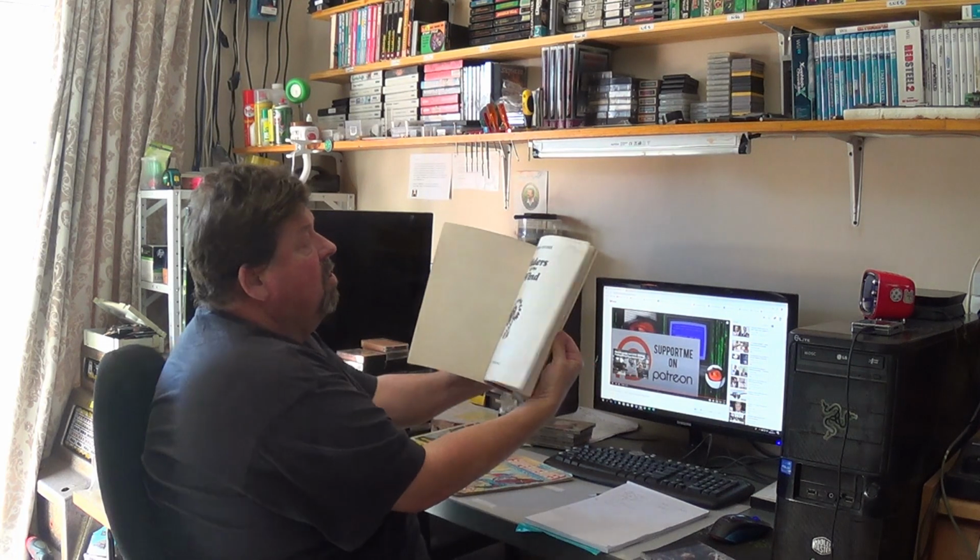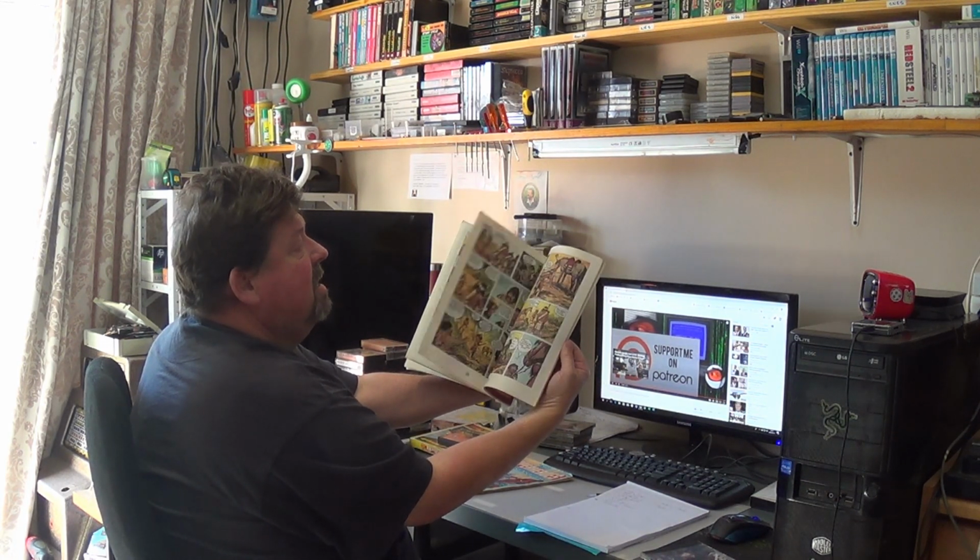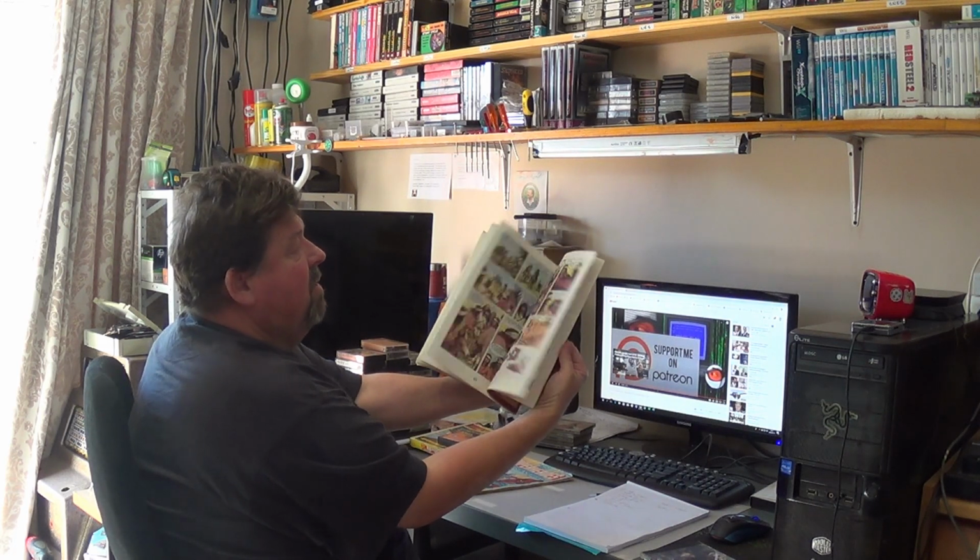You know, the artwork is great. It's all about the Indians, the early Indians, and I love this. I read this from cover to cover, backwards and forwards, and awesome comic.